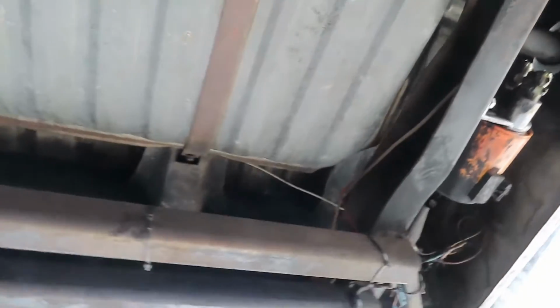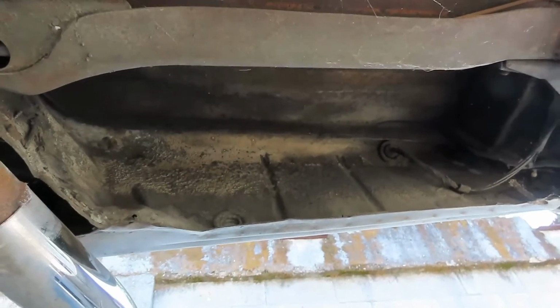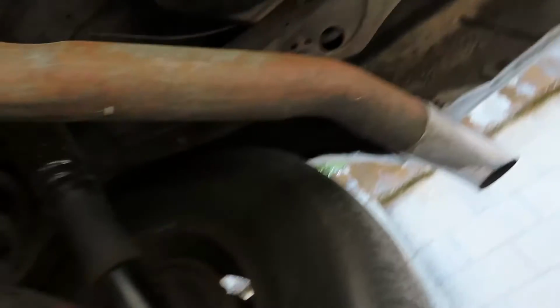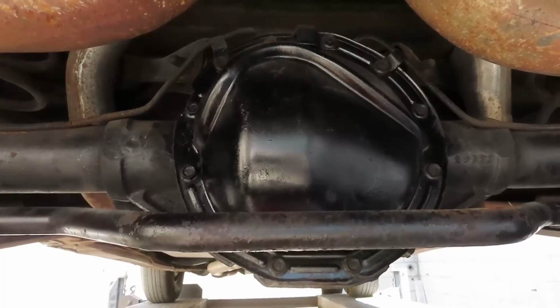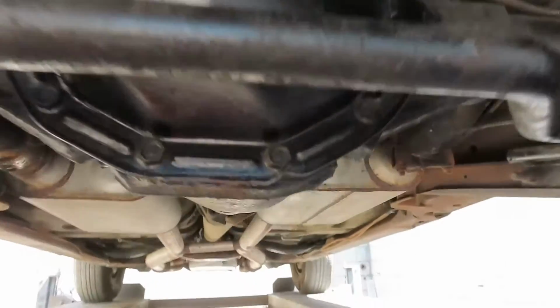It's got a tow package. So that's nicely set up if you want to pull something. And you can see it's nice and clean in there. And there's 12 bolts on that. Have not checked to see if it's a posi. I don't know. We'll take a look at that.